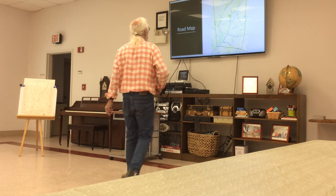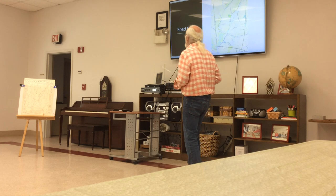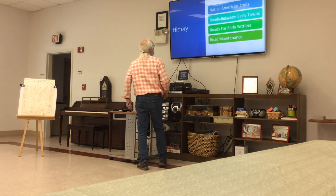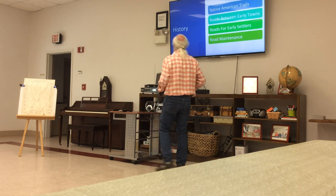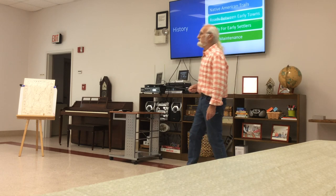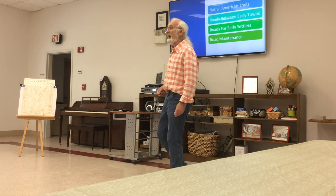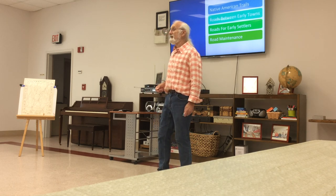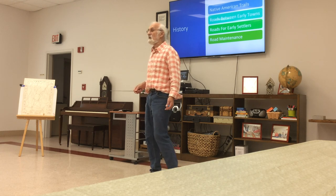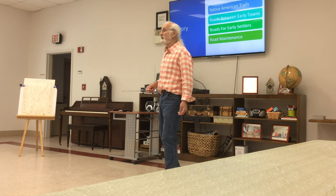So anyhow, at some point they had to name the roads. And one of the interesting things, well, before I get into that, this is a quick history. The early roads were Native American trails. They were just like paths. The Native Americans didn't have horse and cart. They didn't have horses. They would pull things behind them, and they were just little paths.